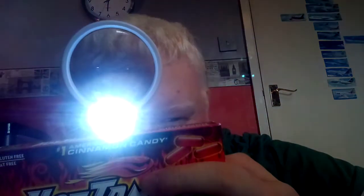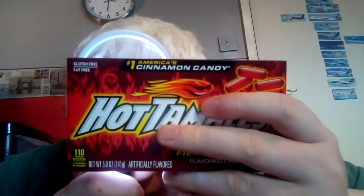And on the back, what's it say? Get fired up. Hot tamales, fierce cinnamon flavour. Check us out on Facebook, Twitter and Instagram. hottamales.com. That's the ingredients. Yes, nothing about Mykonike though. Maybe they are, maybe they're not. So, without further ado, let's get them open and let's have a look at them.